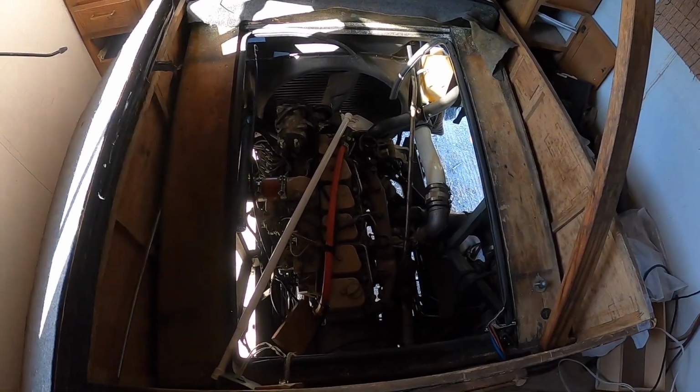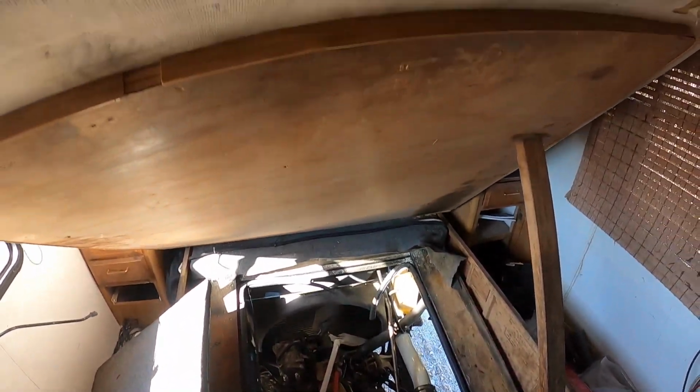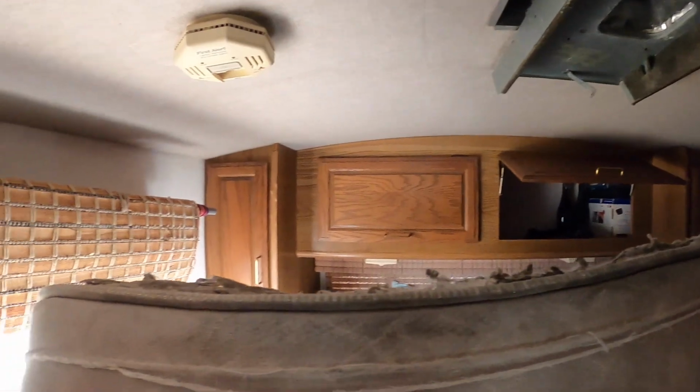But that's it. 5'9" Cummins, people. And it is just full to the top of garbage. I mean, we need to find a dumpster and fill it up. I don't know what else to do.